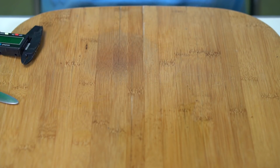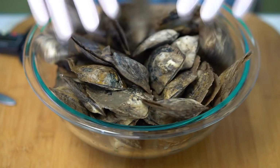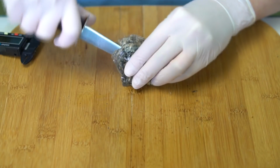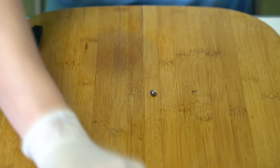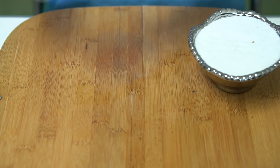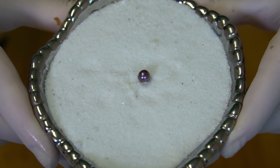Hey everyone, welcome back. Today's first reveal is for Sherry, reveal 965. We are opening one oyster. Kind of a chrome violet. Congratulations, Sherry.